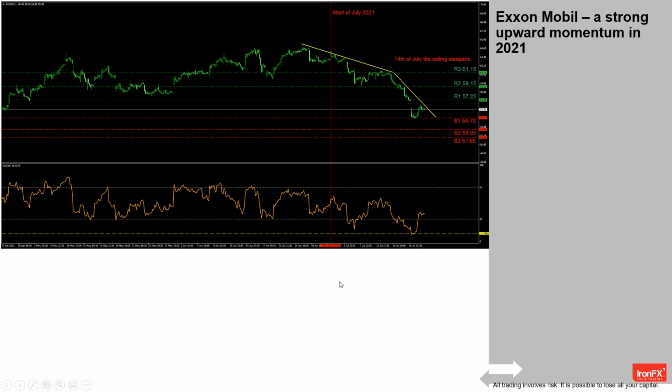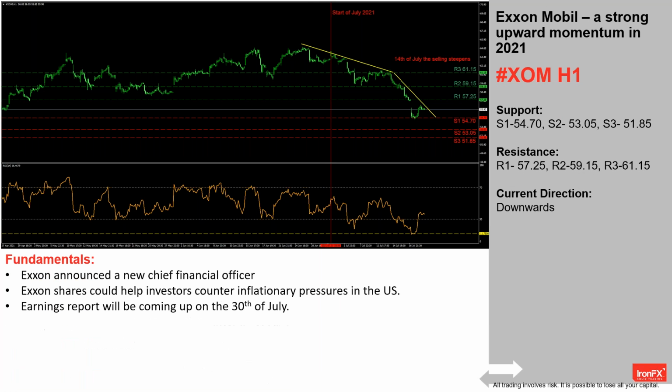And now we're moving to our selection of energy stocks. First we have Exxon Mobil, a strong upward momentum in 2021. To start with, in the past days, Exxon announced a new chief financial officer, Catherine Mickles, the first woman and external hire to join the oil major's management committee. Exxon had to deal with investors' demands to shake up its leadership in the executive suite and its board of directors, on expectations of better company performance and a need for improved returns, something that may not have been achieved in the past.